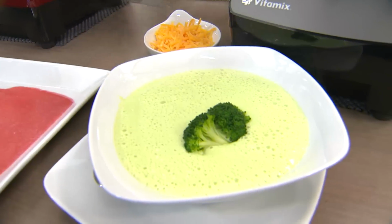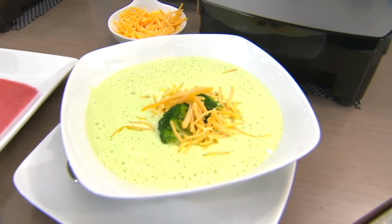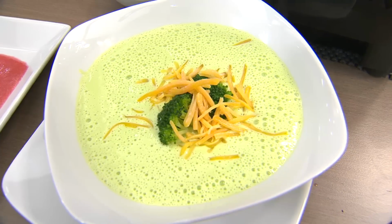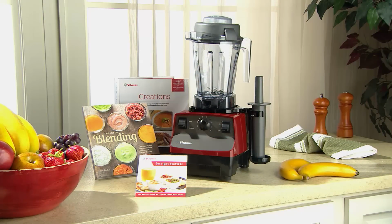Okay. Look at this beautiful soup. I have to tell you, we served this on St. Patrick's Day last year. Oh, what a great idea. Because it's green. But you know what? It's fun because my kids don't even realize how many vegetables they're getting. And it's sneaky nutrition. It's fast, it's simple, and we're setting you up for success.